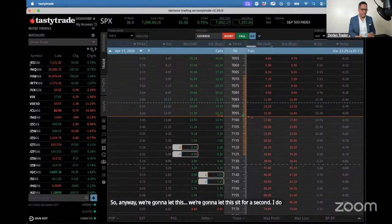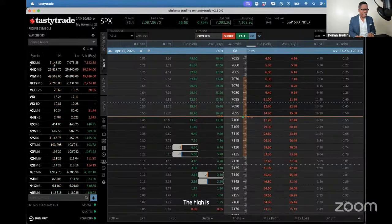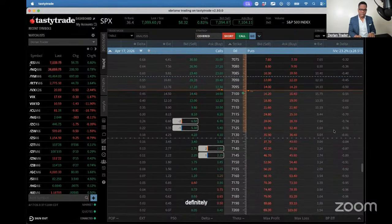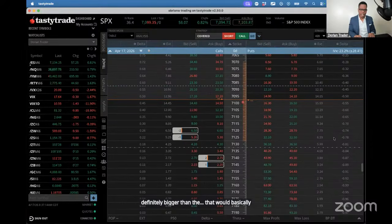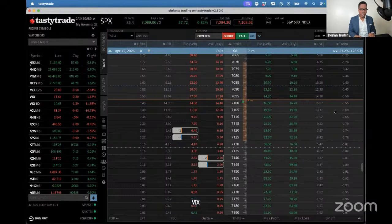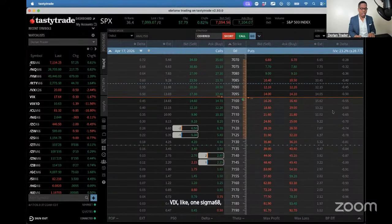I do believe the high is 71.47, so that is about 10, 15 points higher. So what is that? 70.98 plus 15. It'll take us to 71.13. And that would basically be the one standard deviation move of the VIX, that one sigma 68. It'd be a huge move, right? But that's where the market is going.